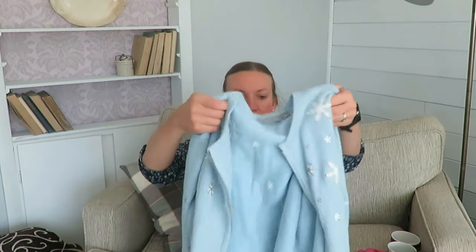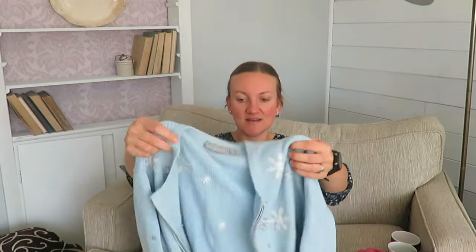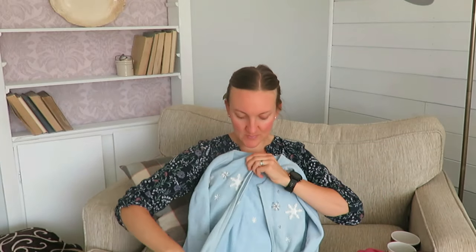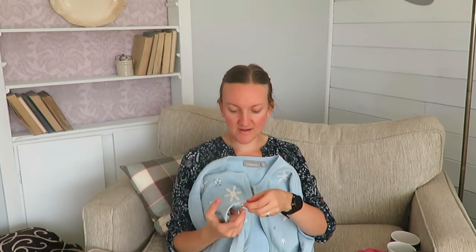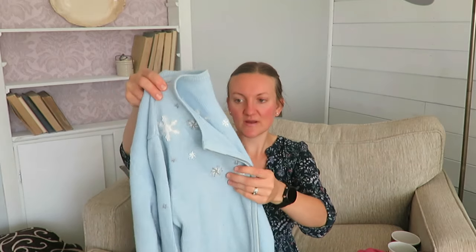It's from Croft & Barrow. It's a light blue, and it has snowflakes on it. And it's a zip with a snowflake on it. It definitely has a musty kind of old smell. So this will probably be mine, and then I might just have to look on Facebook Marketplace for some ugly sweaters for the rest of my family to go with that, because I don't really want bright red to go with that baby blue.